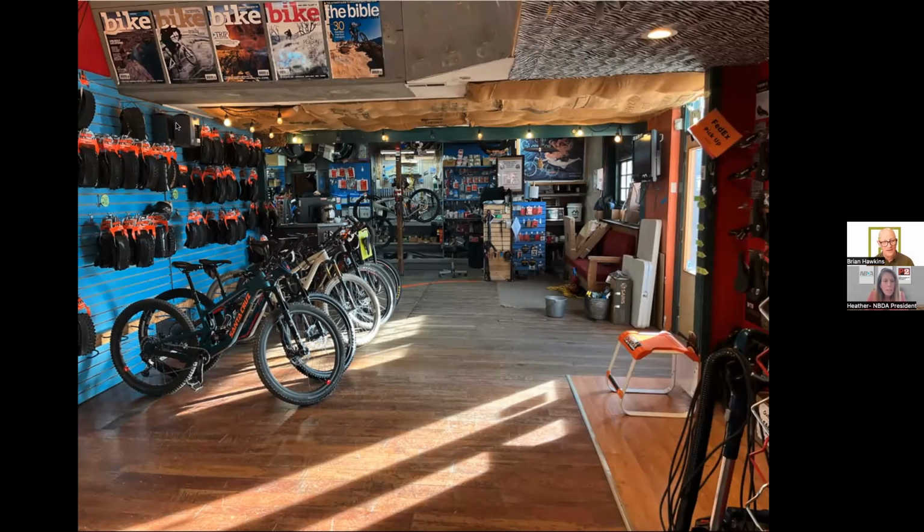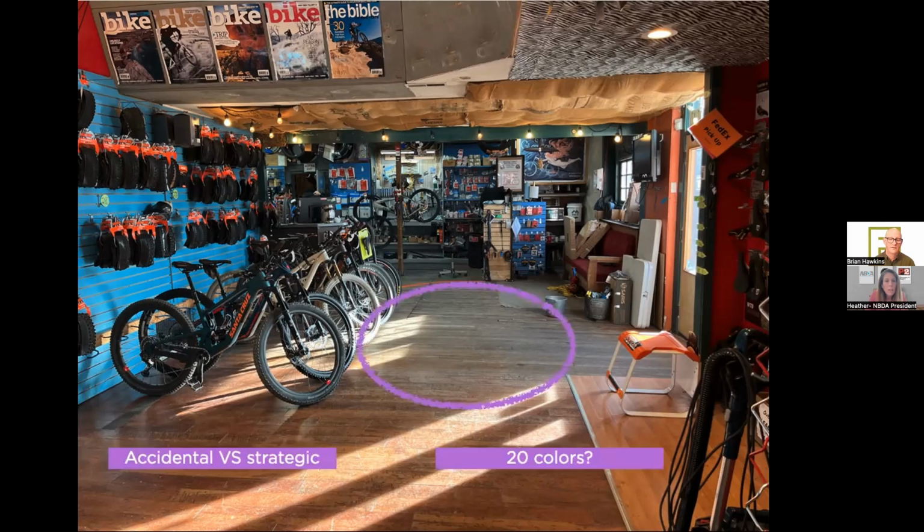And oh, by the way, the product on the wall here is not very efficiently merchandised again. They filled up this whole big wall with tires that should take up a lot less space. So many pictures, accidental. What is this? 20 colors? What is going on here?